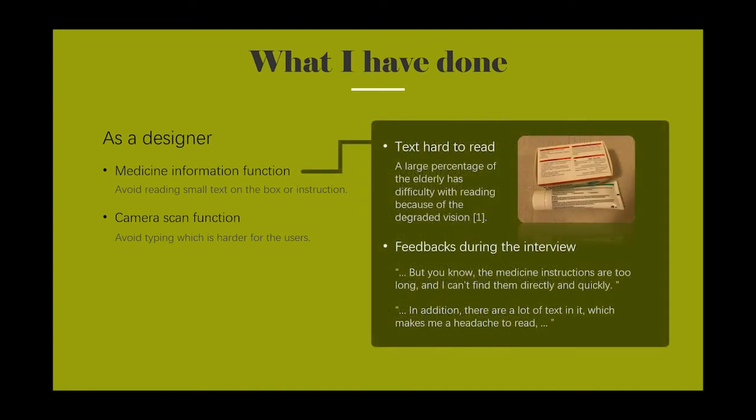As a designer, I'm responsible for the medicine information function, which gives the elderly a visualized interface of medical information. From the previous research, small text on the medicine box and instructions has become a challenge for the elderly. Thus, this application would help them get useful information in a clear and visualized way.